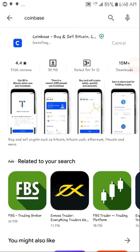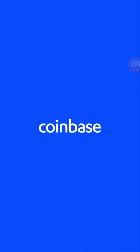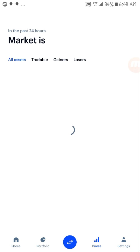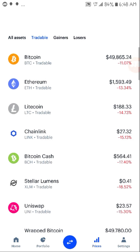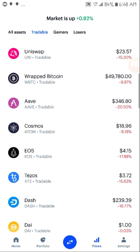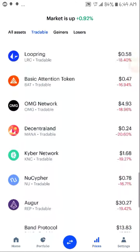The reason why Coinbase is regarded as the best Bitcoin wallet is that when you are trying to send Bitcoin, they charge less compared to the other wallets. Coinbase also supports almost 20 plus cryptocurrencies, including Ethereum, Litecoin, Chainlink, Bitcoin Cash, Stellar Lumens, Uniswap, Wrapped Bitcoin, Cosmos, Tezos, Dash, Dai, Filecoin and more. So there are a lot.